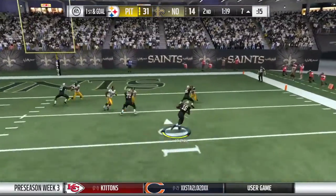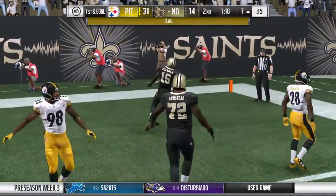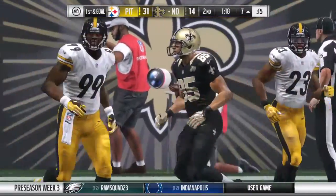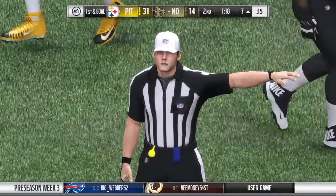Again, it's McCown. This will be caught just inside the 10. And he'll take this into the end zone. Now, hold on here. We do have a flag down. So let's see what this is about. Holding. Offense.